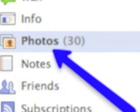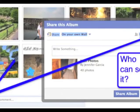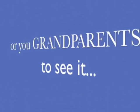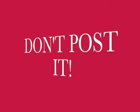Who can see your photographs? Think about it. You can again set up privacy settings for your photograph albums, allowing friends, different lists that you've created, family, etc. to view them. Try customizing them. Remember, if you don't want your parents to see it, and you don't want your grandparents to see it, and you don't want your teachers, future universities, future employers, or the entire world to see it, don't post it! Or at least make sure you've set up your privacy settings carefully.